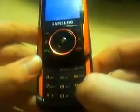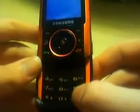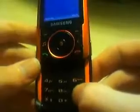I'm not so sure about the texting itself because the keypad's kind of small, and then the space button right there. If you have a big thumb, kind of like me, then you're going to end up hitting the 9 key more than the space, so it's kind of hard to hit. Mainly because it's kind of like a little convex thing in there.